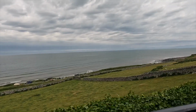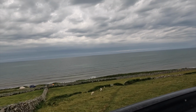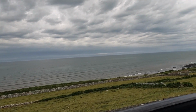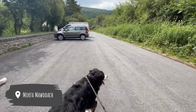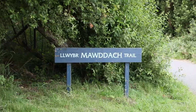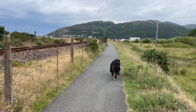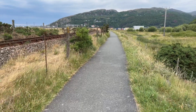One option was to drive to Barmouth itself, but given the fact it was on the other side of a river and we had to drive a little bit inland to get over that river, we decided to take a different route. There's actually a footbridge that goes alongside the train track, which crosses a bridge into Barmouth. You can park up at Morfa Mawddach Station and follow the trail across the bridge. Depending on your pace, it'll probably take you about 20 or 30 minutes.